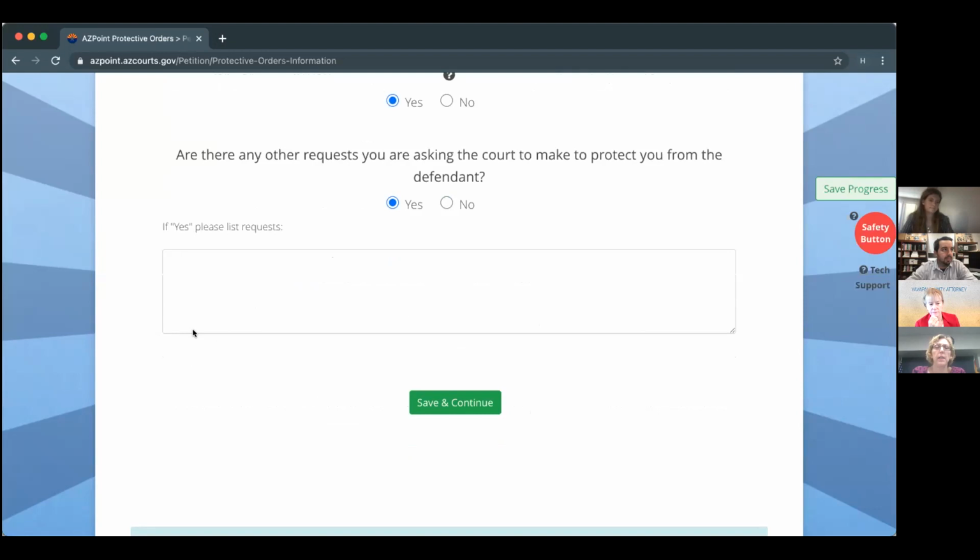You can list the requests. I've had some cases where the plaintiff was disabled and they were worried about the defendant taking whatever medications they had when they came to have their, we'll talk about this, I'm sure it's going to come up, their civil standby. I have had individuals that were worried about a whole host of things that the defendant would do. I don't get other requests that much except for the order of protection, but it could be anything.